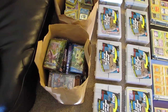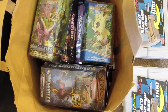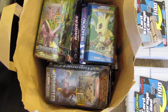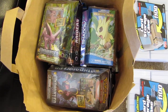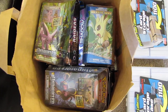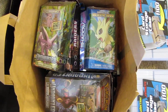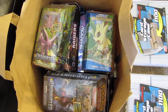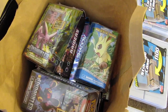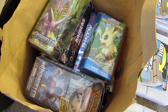The first grocery bag, I would say, has about 3,000 cards in it. The top half of this bag has a bunch of sealed Pokemon theme decks in it. For the past couple of years now, I've been uploading videos reviewing the theme decks and giving those away. When I buy the theme decks to give away, I usually buy 2 sets. One I give away, one I keep. So these are the ones that I've kept recently. Like I said, I keep those sealed. The top half of this bag has theme decks, and the bottom half has just stacks of loose Pokemon cards. So this bag has about 3,000 cards in it.